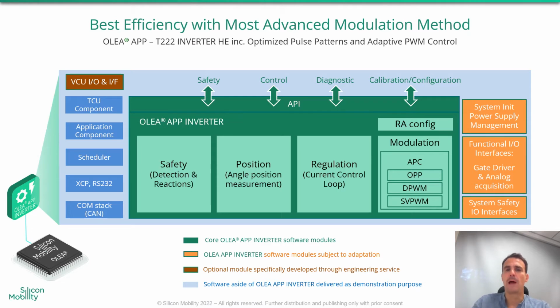About our software, OLEA APP Inverter HE is a complete control application software that can be adapted to any electrified powertrain system. Around a fixed core module, here in green, which includes regulation, position, modulation, and safety functions, several modules, in orange on the right, come as customizable. For the sake of rapid prototyping, some complementary functions, in blue on the left, are also provided, but they are not part of the app itself.